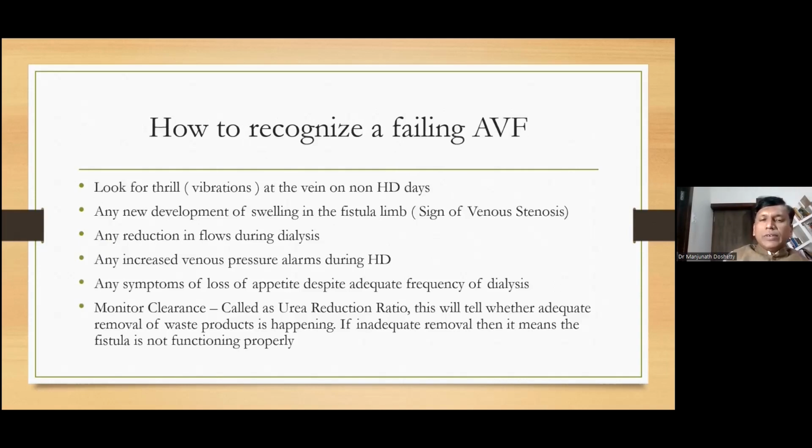We look for thrill at the vein on non-dialysis days or any new development of swelling in the fistula limb. It is a sign that there is a venous stenosis. Stenosis means there is a narrowing of the vein. Any reduction in flows during dialysis, any increased venous pressure alarms. You might have come across those who are getting dialyzed regularly. There are many alarms in the machine. Sometimes the machine will give venous pressure alarms. It means that the vein has probably narrowed up above, and that is also a sign that the fistula may likely fail in the coming future.